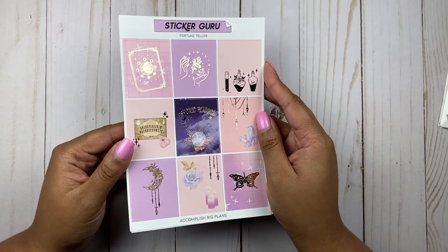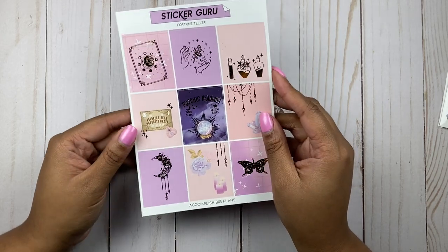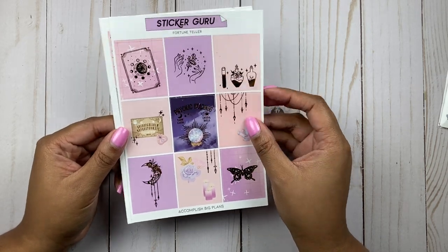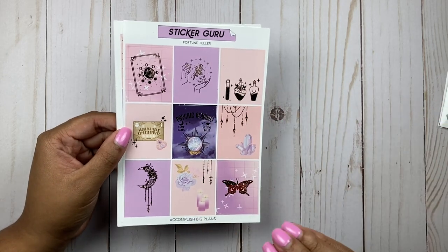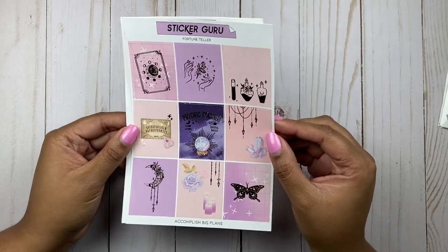And it is the fortune teller kit in rose gold. I really wanted to pick this up, you guys, because they have a new format for their sticker kits. I really wanted to just get my hands on it. They're now foiling all four pages of their kits. Before they would foil three out of the four. So I was like, I need to hop on this train. And I thought this was stunning.